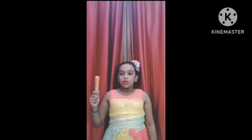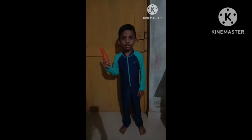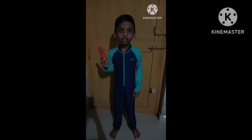It is orange color. Carrot is full of nutrients. Carrot, vitamin A. I love my carrot. It's a carrot. Root vegetable. It's orange in color. There are many health benefits. Full of fiber.